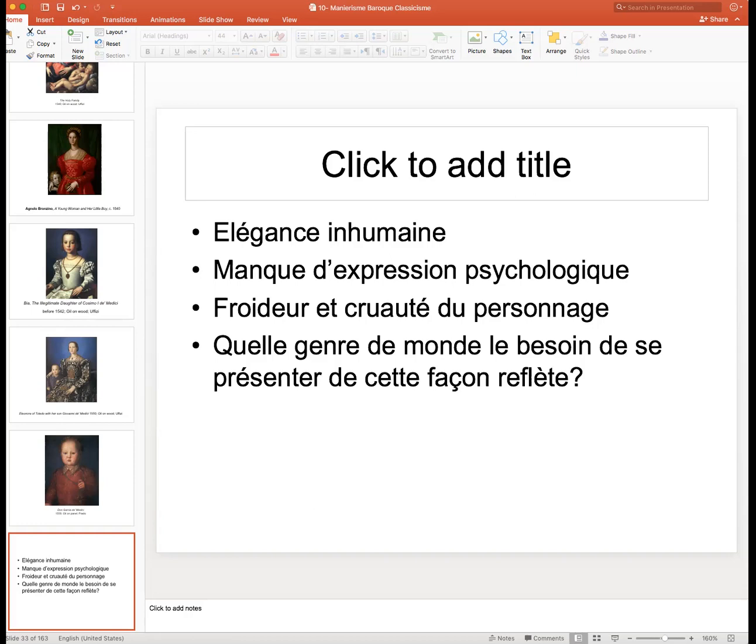Well, what kind of world would need you to represent yourself in that way? It's a world where you are occupying a particular position, previously defined for you by birth. Your psychology is not as important. What is important is what you are, not who you are. But it's also a very dangerous world. For instance, Cosimo de' Medici had to face revolutions, including the revolutions of the Republicans.